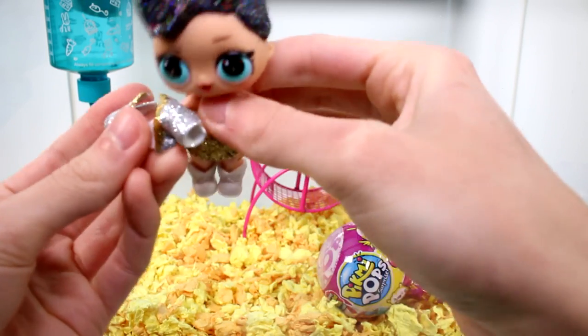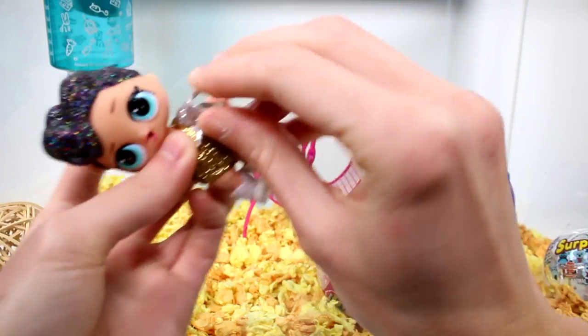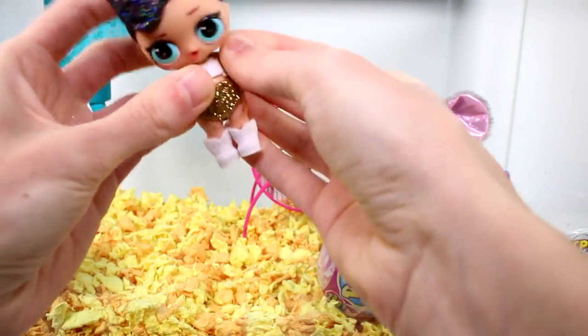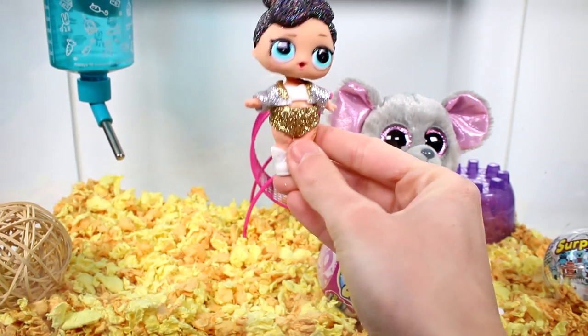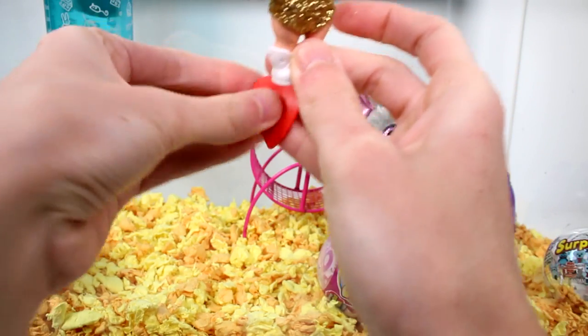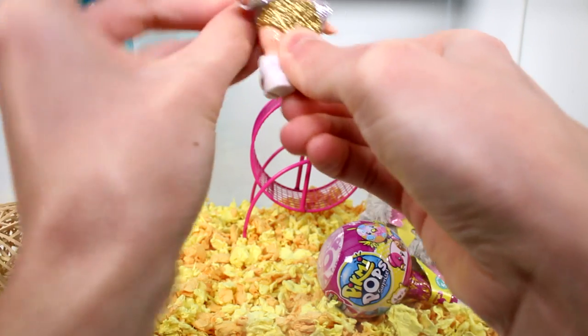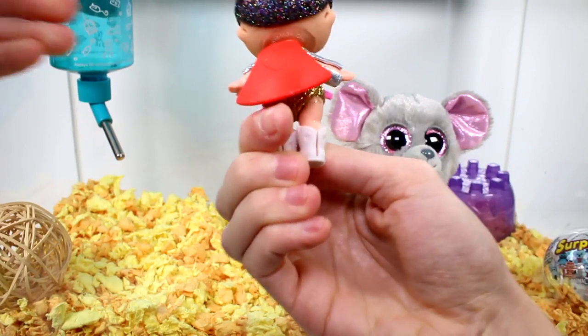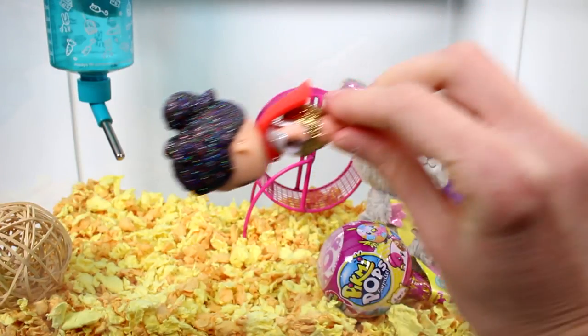So let's go ahead and get your shirt on here, girl. There we go, looking fabulous, ta-da! Look at that, I love the outfit. I just wish the glitter didn't get anywhere. All right, let's put your cape on, if I can get it on. There we go. Yeah, the queen is here, she has arrived.